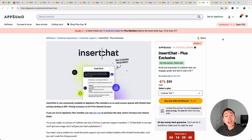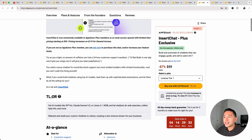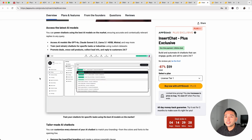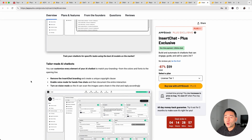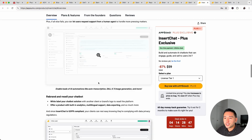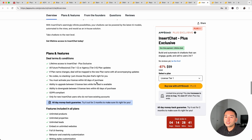InsertChat. So this is a brand new tool for AppSumo. So this tool allows you to build and automate AI chatbots that can engage, guide, and sell to your website users 24/7. So this is a website AI chatbot. So you could train your chatbots for specific tasks using their AI, like if there are specific questions and things like that. And you could customize your AI chatbots as well. So as you know, there are tons of AI chatbots out there right now. So in terms of uniqueness, I don't think this is too unique.